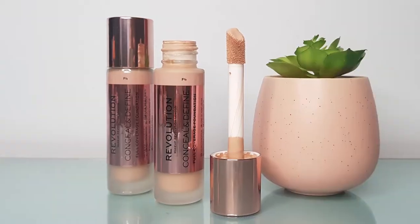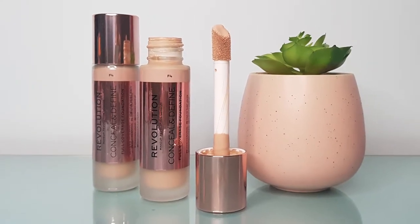First then, I picked up 2 bottles of the Revolution Conceal and Define Foundation in the shade F4. I have actually started using this one, so it's not wrapped. And I really love this foundation. I was running low on the bottle that I currently had, which has since run out, and I've been on to this one. I absolutely love it. I find it lasts really well, and I will continue to be using this as I think it does a fantastic job. So this one cost me £9 and it lasted me just over a month or so, the previous bottle I'd say. But you know, I do top my makeup up sometimes or change my makeup on a night, so I'm happy with that for the price.